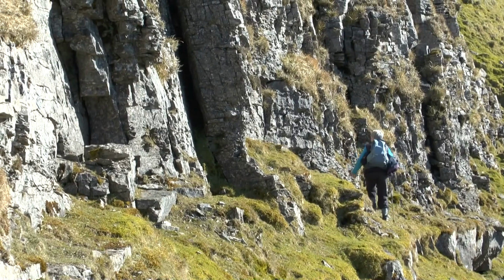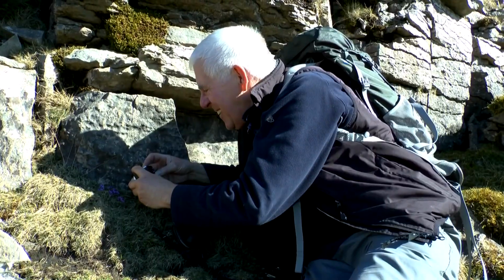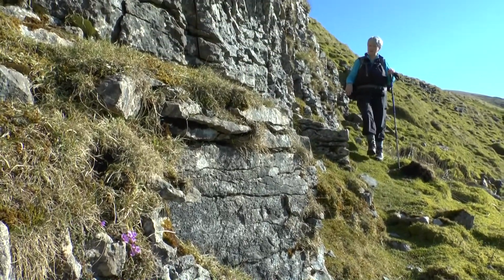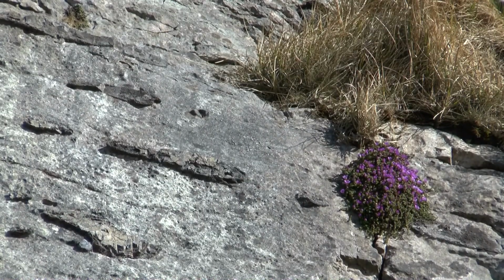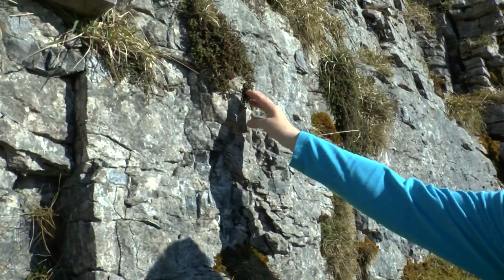The flowers haven't reached their best this year and we're probably about 2 weeks early. Give it another week and there'll be a lot more out. There's a big clump here ready to come out. And in another few days there'll be some more to come out here.